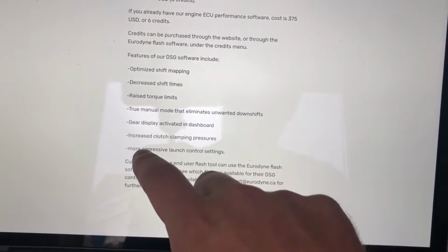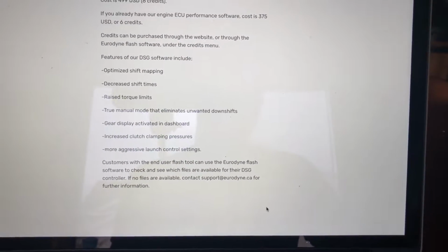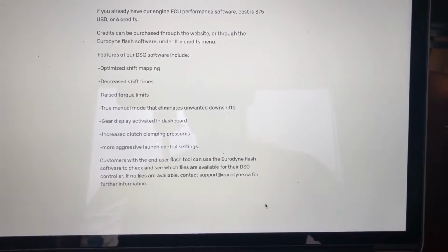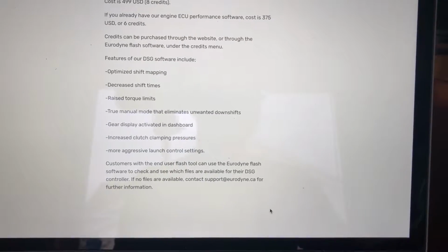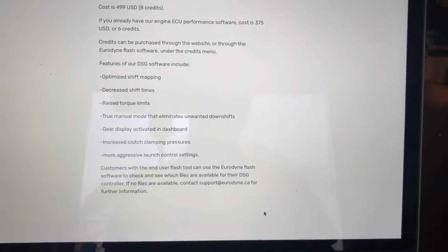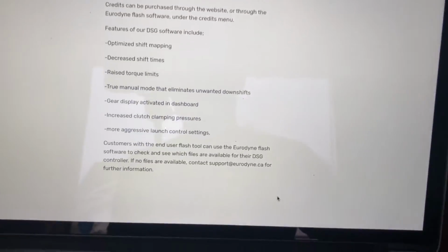The increased clutch clamping pressures, that's more for power. It's going to clamp those clutches down harder. This is where I'm not sure if drivability is going to be compromised a little bit with taking off from stop signs and stuff like that. If it's going to increase the clamping pressure on those clutches and just grab harder, I'm not sure, so we'll find out. And the more aggressive launch control settings. Now this I'm not sure about.